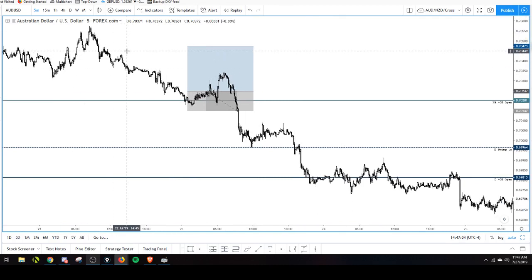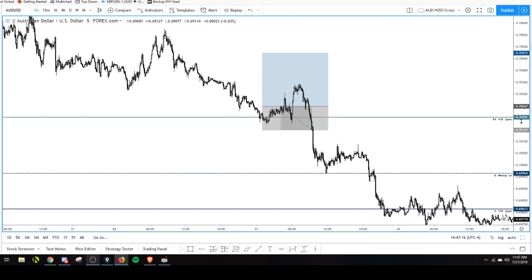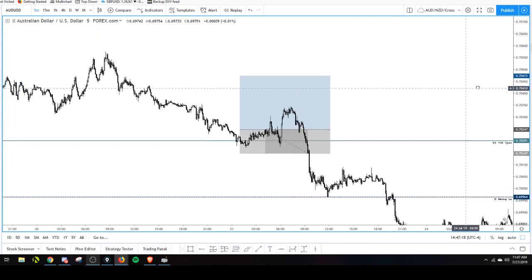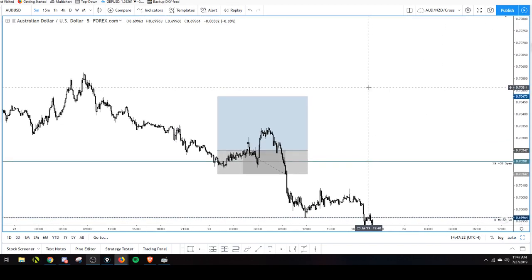So this was the first trade I took on Aussie dollar. I took 5 trades this week: 1 on Aussie dollar, 1 on pound, 1 on gold, and then 2 on UJ to end the week. So this is Aussie dollar. This is the long I took during the New York session. Basically what I was looking for is, if you go back and watch the strategy videos, this is my basic strategy. One of my basic strategies that I use for scalping.